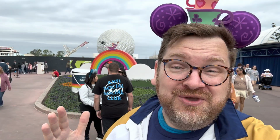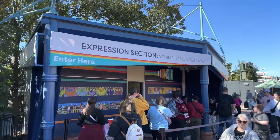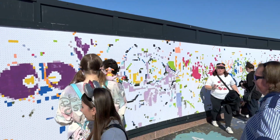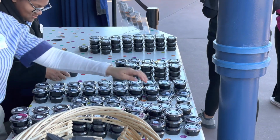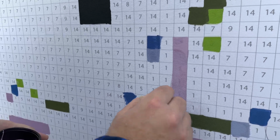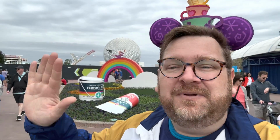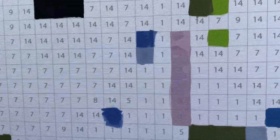The other thing you can do here in World Celebration that is a must-do is the expression section. If you've ever done one of those paint-by-number activities when you were a kid, this is like the world's largest paint-by-number. You're going to head over to the booth and they'll give you a little cup of paint with a number on it. When you get to the mural, you're just basically going to paint the squares that have that number on them, and at the end of the day, hopefully there will be a completed masterpiece for you to see, and you can check out the little part that you made of it. Later in the video, we'll see how the mural is looking.